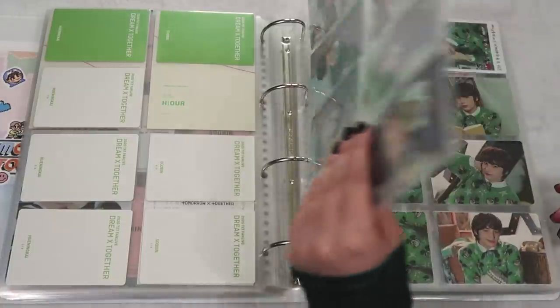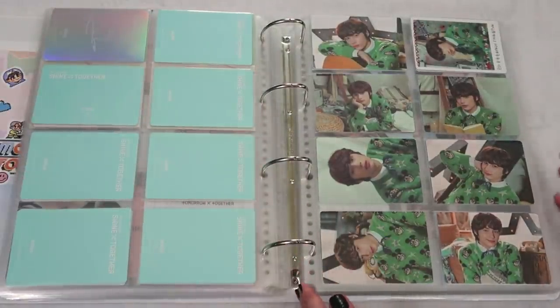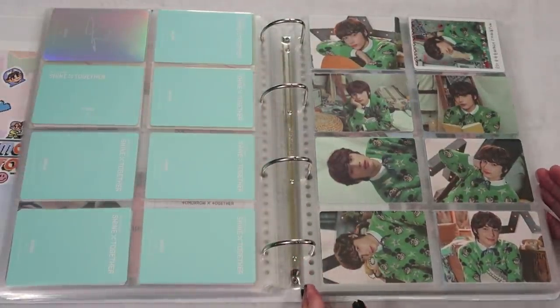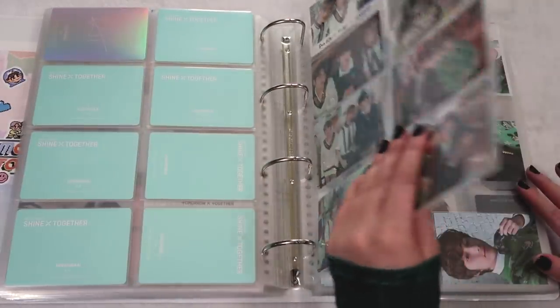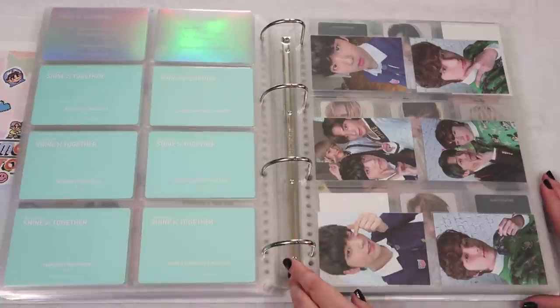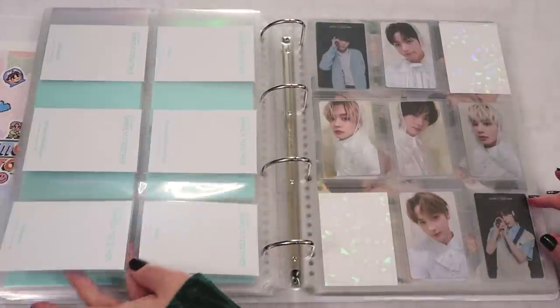This is when Big Hit was still giving us 8 cards a thing and being legit. Now they keep doing weird stuff with 10. I'm like, what are you doing? But this is Kai's. And these are the units. And here are some more units, and I basically did goes with some of my friends for these.